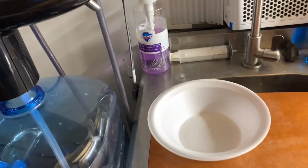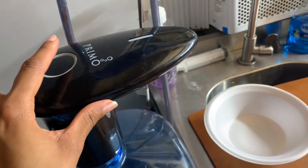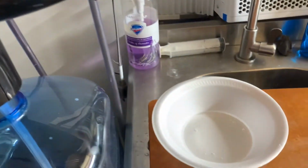Okay, you guys, before we end the video, I wanted to show you how we dispense our water, or use our water, or get the water to come to us. And there you go. We got water.